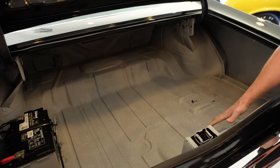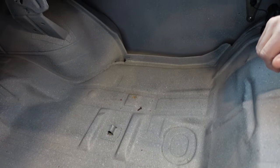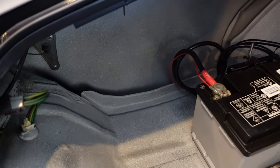Yeah, very nice. The Zolotone effect is correct. The trunk floor has been replaced. I see a seam here, but that's okay. That means that there's no Bondo. There's no, you know, trying to make old stuff work. This is all fresh metal, nice and clean. Trunk mounted battery, something you would not find in a GTO, but that's okay.